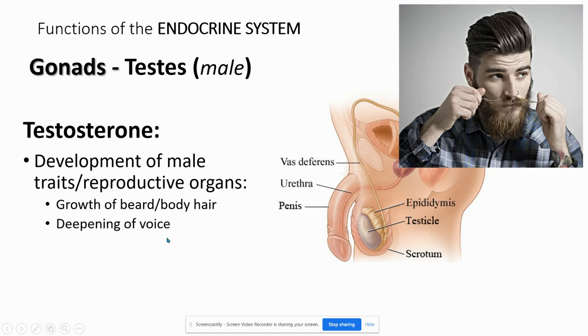Deepening of voice: it's what makes the larynx, the voice box, stretch in a man to stretch those vocal cords and lower his voice during puberty. Increase in muscle mass: when you go through puberty, males get more muscular. They lose that little boy body and they get muscles. And then production of sperm, also done by testosterone. Follicle stimulating hormone helped as well, though.